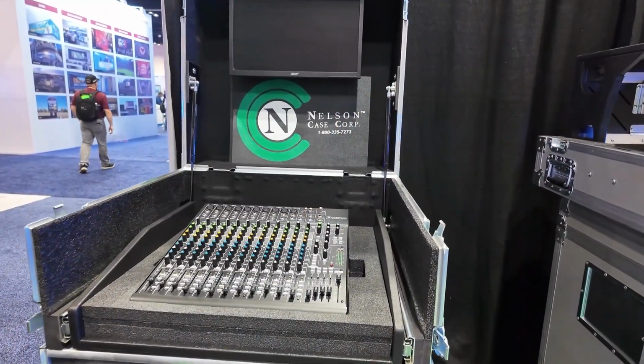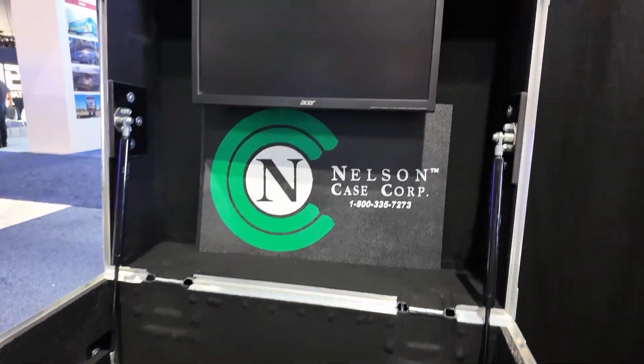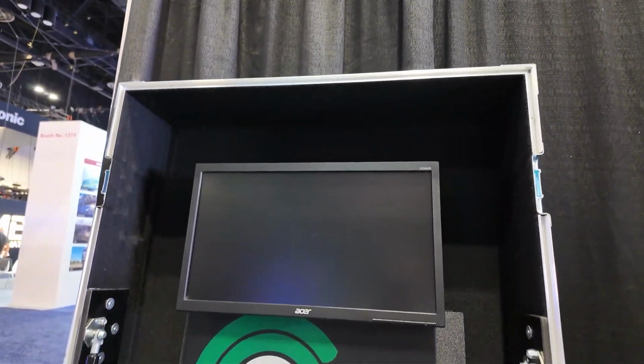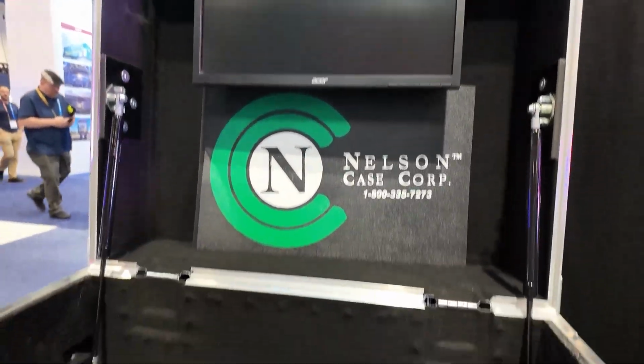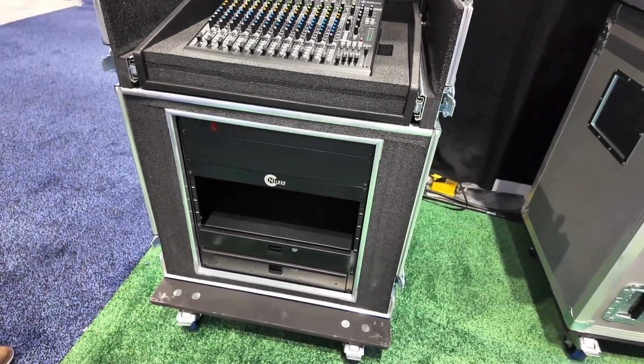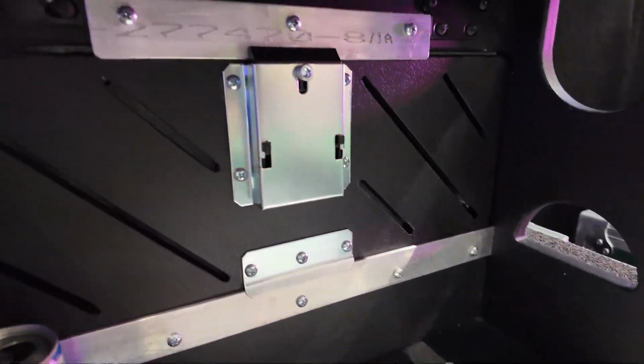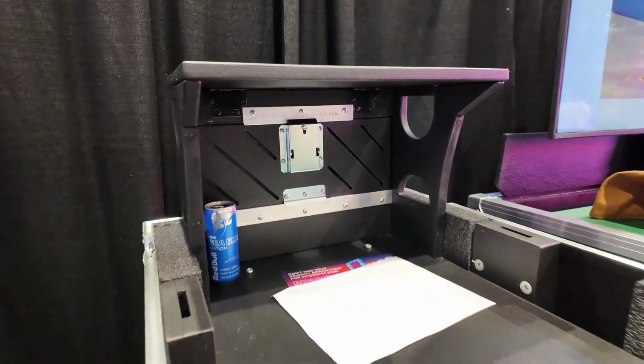Hey, Ed, Nelson Case Corporation. At the show, InfoComm 2025, we've got road cases, obviously, that's our base. We do custom foam inserts. We do the foam inserts for SKBs and Pelicans. We do the engineering. If you need a foam insert for a custom drawer, if you need repair work done, we're the company to come to, basically.